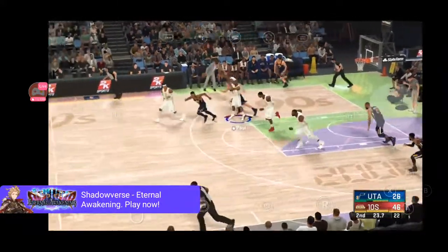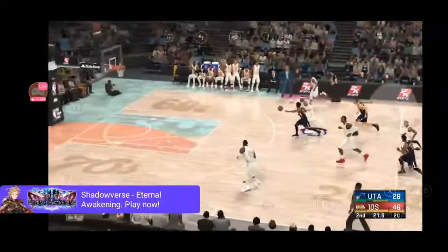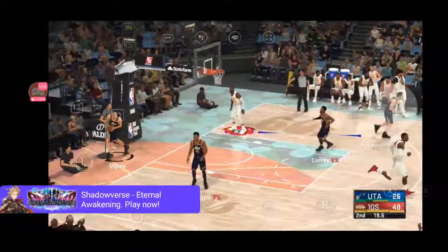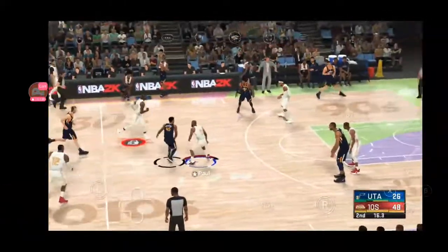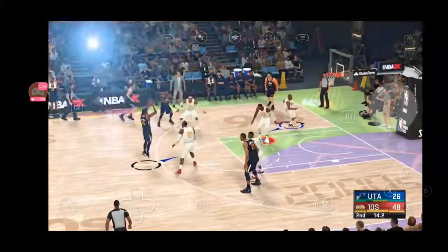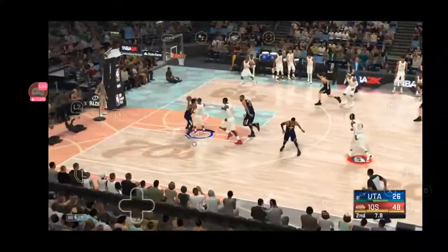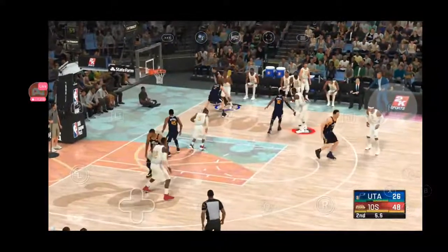Mitchell looking it over. Paul with the steal. And here we go, Anthony heading to the hoop for the finish. Oh! That was nice. And this is how you fire up your teammates. LeBron with a 10 on that one. And all quarter long, it's been the same story. Inconsistent with his offense. Kicks it out to Paul.